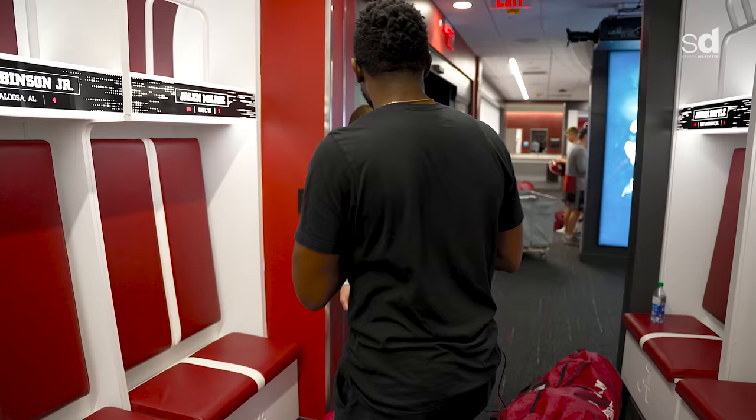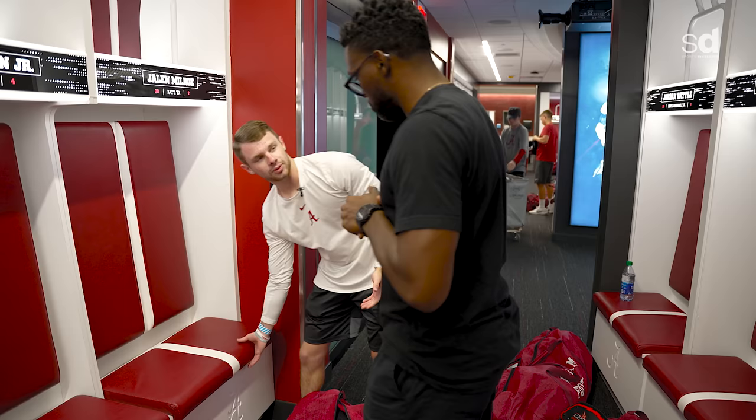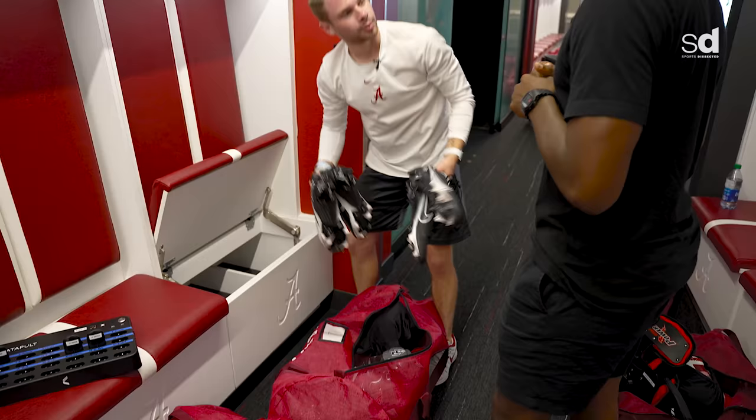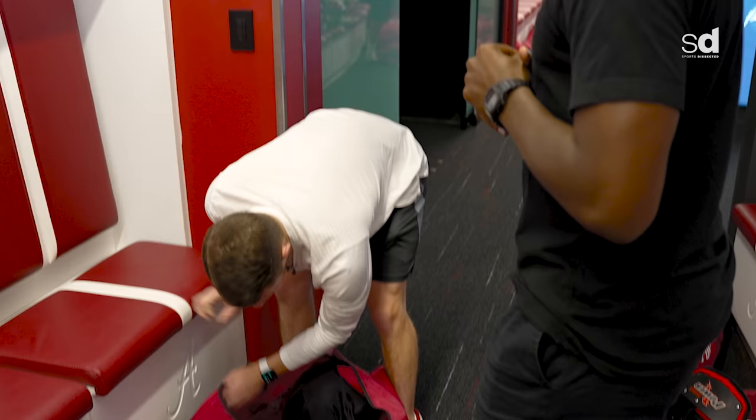So now what we're gonna do is start unpacking it piece by piece. We like to put the cleats down below. They're out of the way, but that way when they get here, they can open it up. We bring two pairs, like we talked about yesterday. That way they can pick which style they want for that game. Maybe try one out during pregame, see if they're liking it.